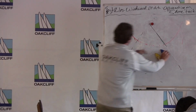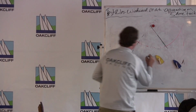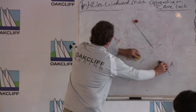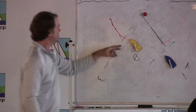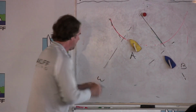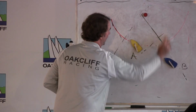All right, more game changes. Let's have the boats coming in here, and they are not overlapped. When she reaches the zone, let's call her A, it makes more sense. When she reaches the zone, rule 18 turns on and asks the question, are the boats overlapped? Clearly the answer is no.